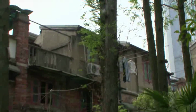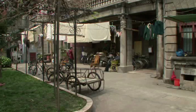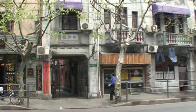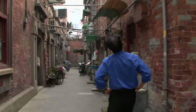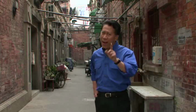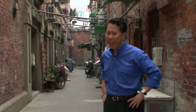Right here in the shadow of all that is another part of Shanghai that outsiders rarely see. It is one of the city's many old neighborhoods that are really more like little villages right in the heart of the city. Shanghai is old, and Shanghai is new, and Shanghai is modern and also very traditional. Shanghai is a city of contrast.